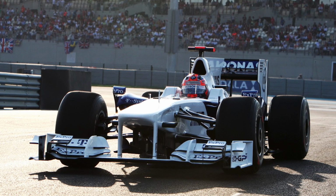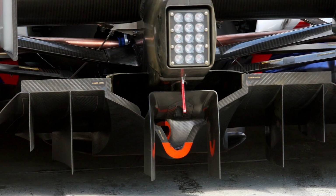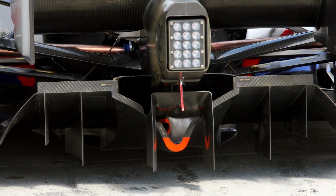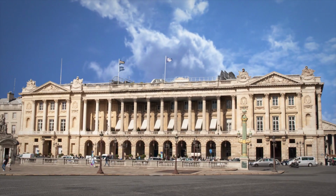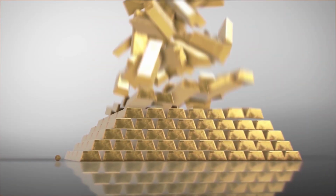At the other end of the spectrum, BMW Sauber was one of the last teams to introduce the double diffuser, with a new solution arriving for the Turkish Grand Prix as late as June. The FIA continued to allow double diffusers to be used throughout the course of 2009 and 2010, given the resources expended by everyone to include them in their designs.